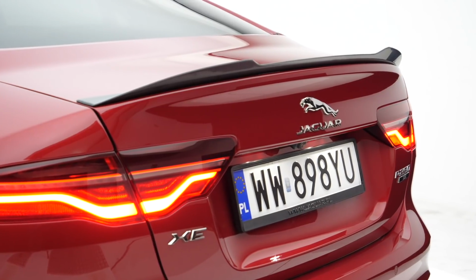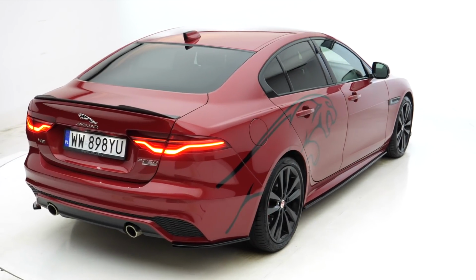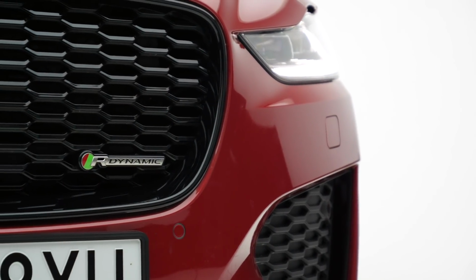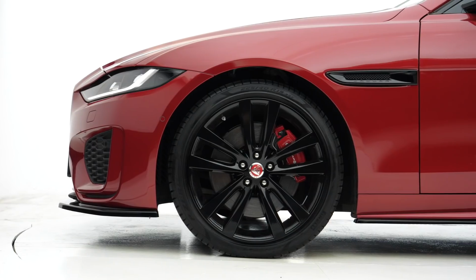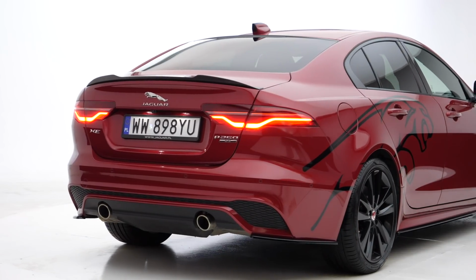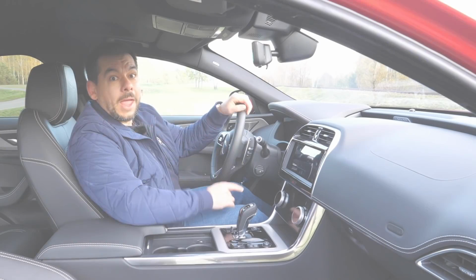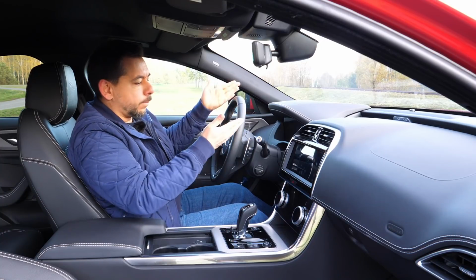The Jaguar XE debuted in 2015 and it was supposed to conquer the compact executive saloon market, offering good performance and engaging handling. Back then I reviewed the 240 horsepower rear-wheel drive petrol model in R-Dynamic spec. It was okay except for the steering, which, at least in the test car, was too slow for the car's potential. And this is what I'm interested in the most. Has Jaguar improved the steering?